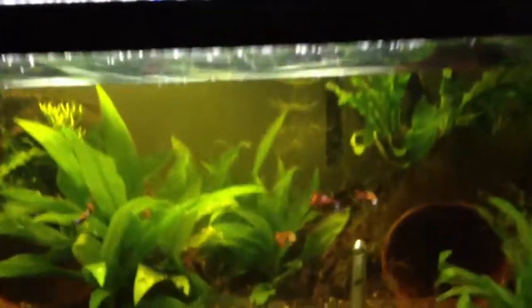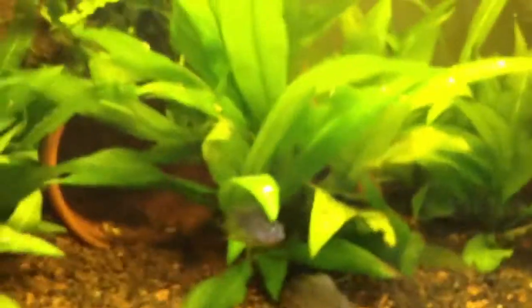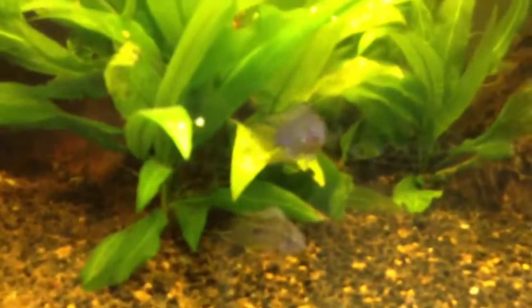So that's that tank. It's my awesome new TV that I don't have a stand for yet. And in here, I've got some guppy dithers from when I used to breed guppies, because I thought that's what I wanted to do. I was very wrong.